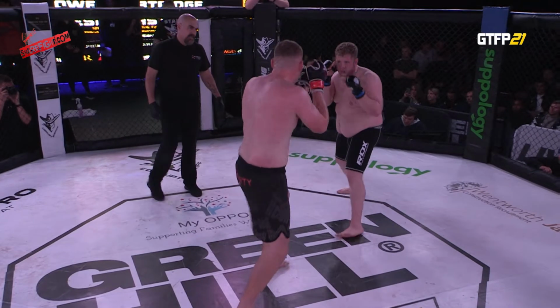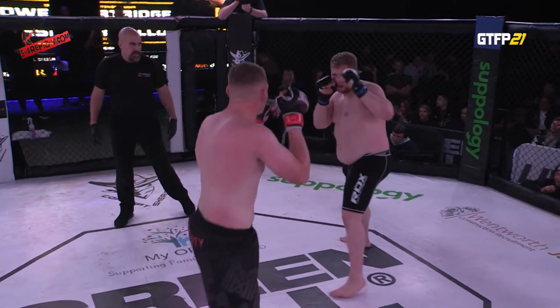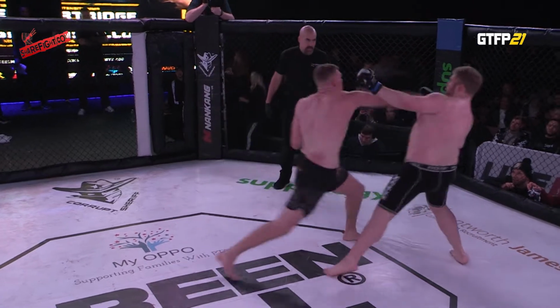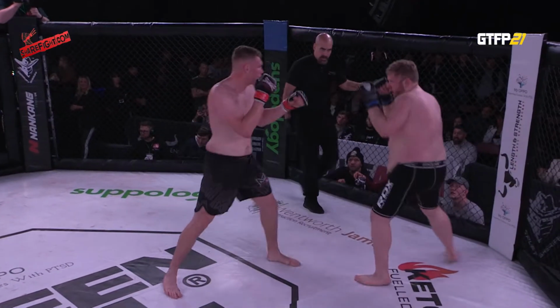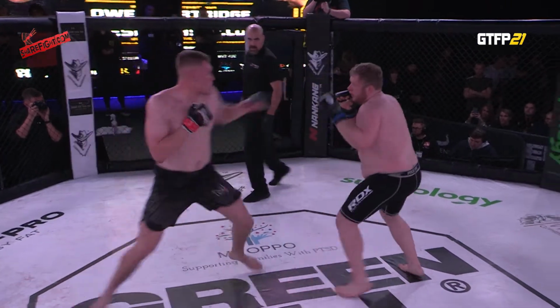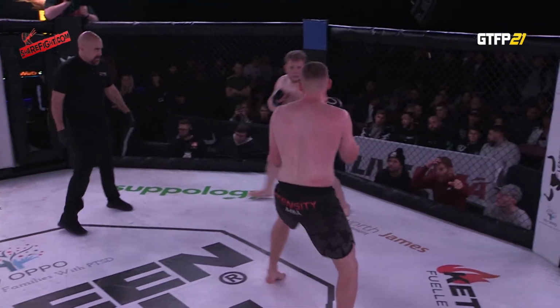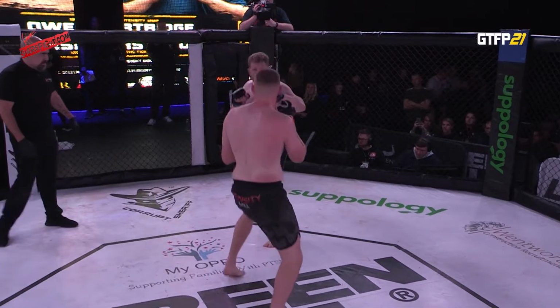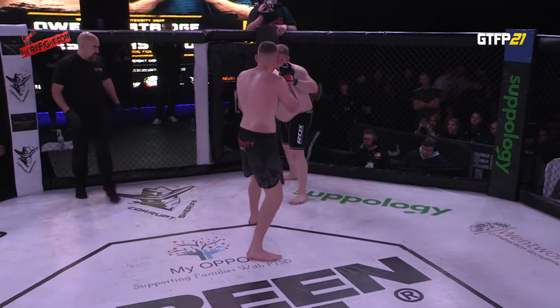No touch of gloves there. These both boys just want to get after it. I'd like to see Castillo just come forward a bit more, use his shots to enter into that takedown. At the minute, he's getting backed up a lot on the feet. Yeah, he does a really good job of backing up Owen Cartridge when he throws those flurries.